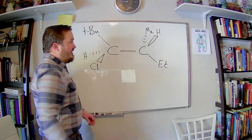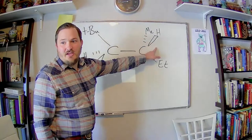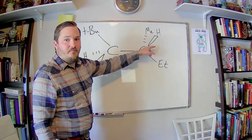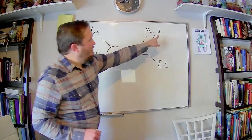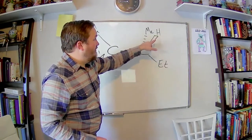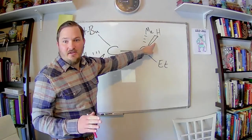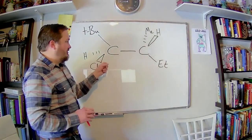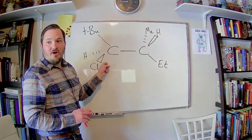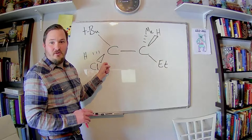If this is going to go through an E2, this chlorine and this hydrogen have to be 180 degrees from each other. Right, in order to give the base room to pull the hydrogen off, and we have to have these electrons that are going to make the pi bond in the same plane as the electrons that are leaving, in order for the orbitals to line up and overlap properly. You need them to be 180 degrees from each other.